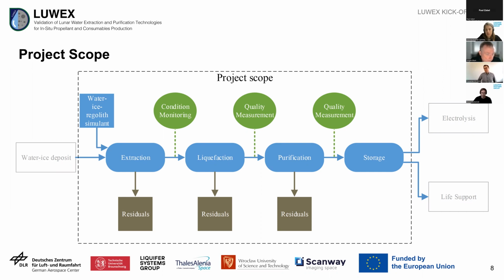And since we are not on the moon and we don't have a real water ice deposit here on Earth, we substitute that with a water ice regolith simulant that we use to simulate the lunar surface and the conditions on the lunar surface to test our water extraction technology. And as you see, after each step, we will do condition and quality measurements. We will also investigate the residuals of the different processes to get a good idea of what happens after and in between each process step.